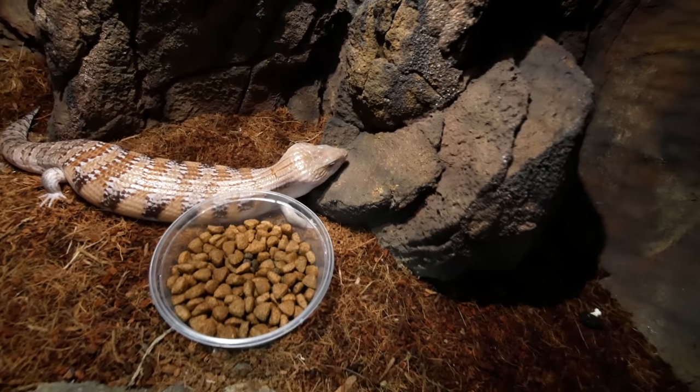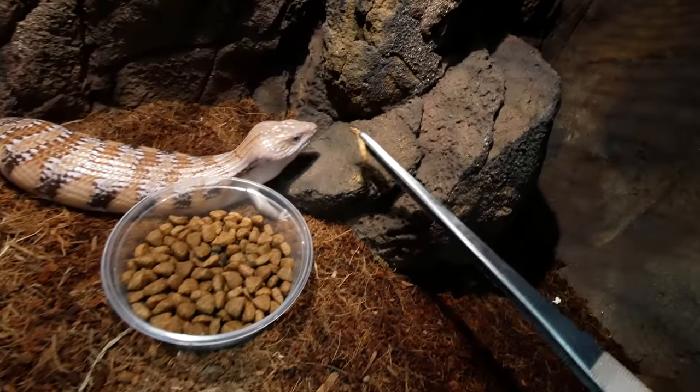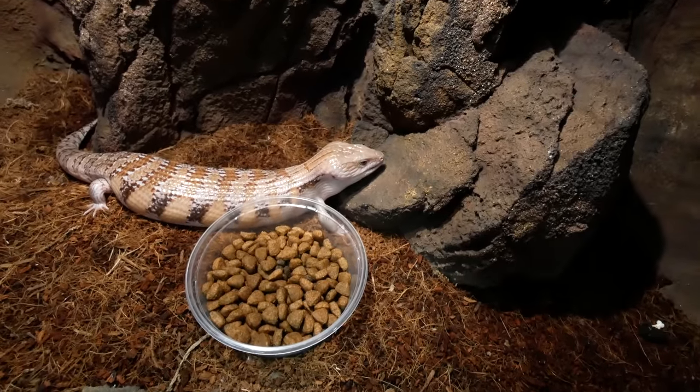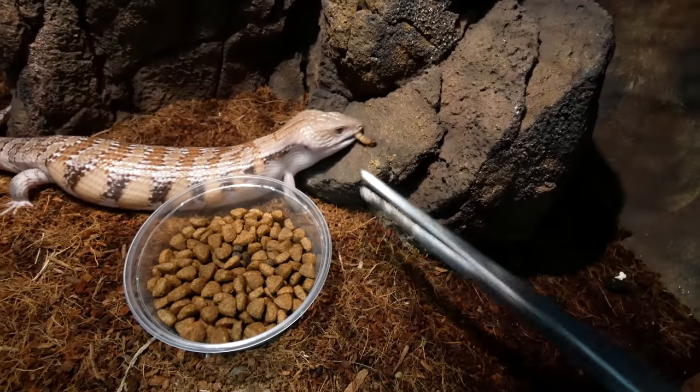Oh my gosh, you're so cute. There's another one, Irwin. There you go. There you go, sweetheart. You are a pig. One more. There you go.